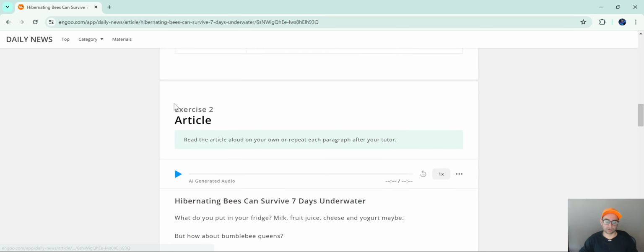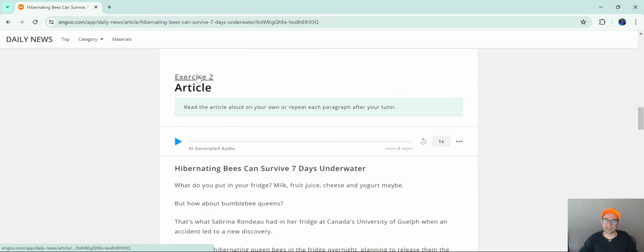And when you scroll down further, you'll see this is exercise 2. This is the actual article that contains the topic vocab. Here again, they have some brief directions. Read the article aloud on your own or repeat each paragraph after your tutor. And this is actually a new feature. They didn't have this before.